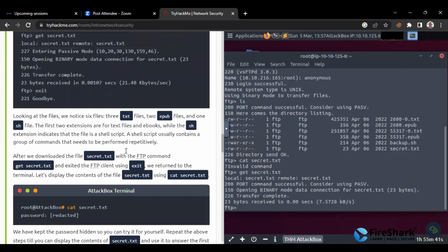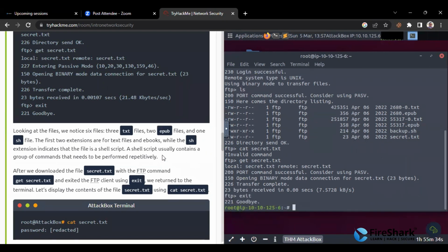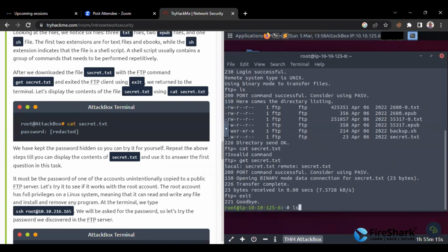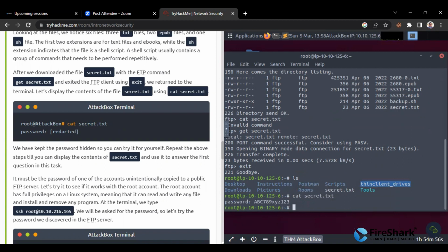So we will just exit from this terminal. Exit. Looking at the files, we notice six files. After we download the file called secret.txt with the FTP command get secret.txt, and exit from this terminal, let's display the content of the file secret.txt. First of all, we will check whether the secret.txt file has been downloaded. We type the command ls, and yeah, this is the secret.txt file which we are looking for. So we'll open it. Cat secret.txt and hit enter. So this is the password which was in the secret.txt file.